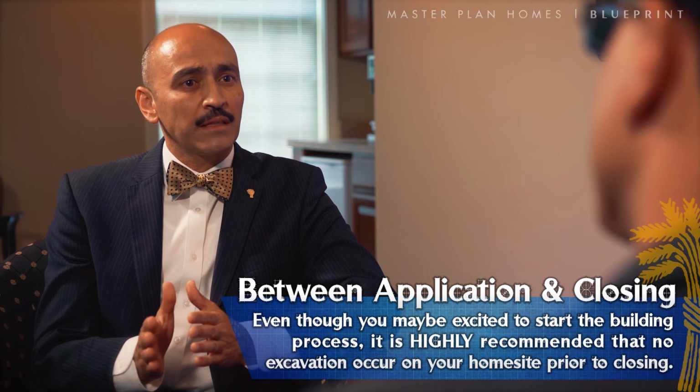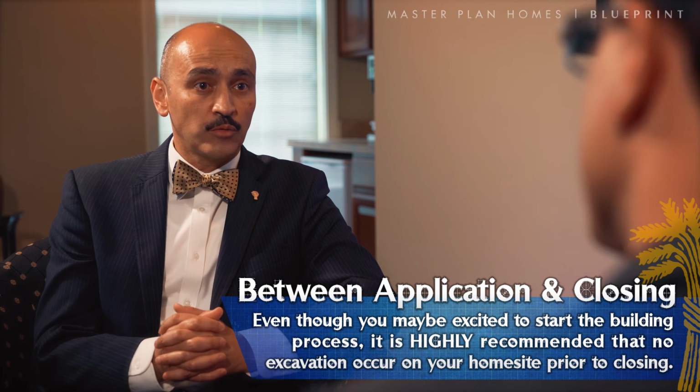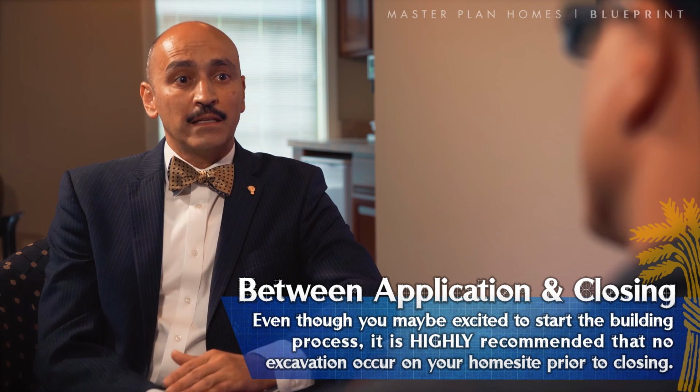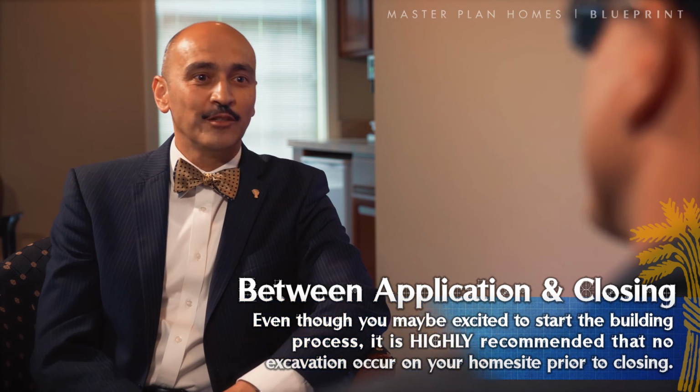And once the loan is applied for, one thing we get all the time is, I gave you 10% or 20%, I gave the bank my down payment, why can't I start? What's the reasoning behind that? Well, you want to avoid any possible mechanics liens or anything that would hinder or affect the title work. So I strongly suggest and recommend that no dirt be moved prior to closing.